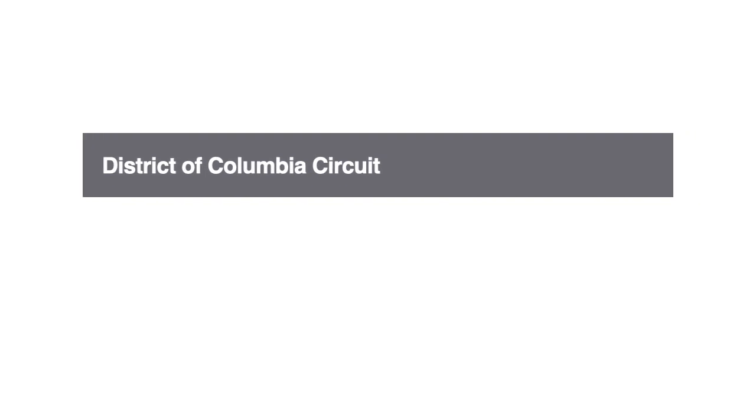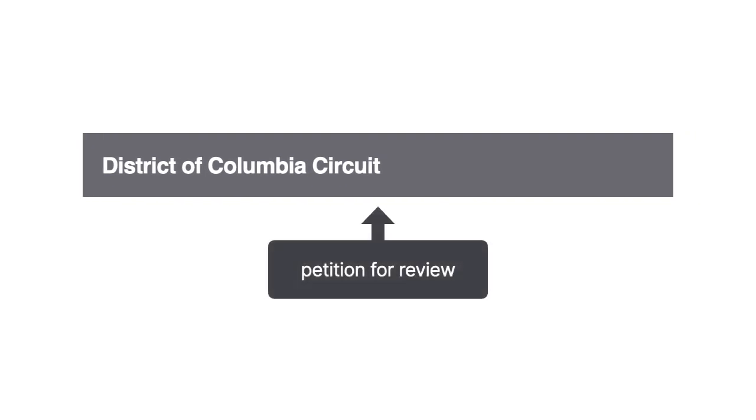Safe Extensions, a manufacturer of adjustable bases, sought review in the Circuit Court of Appeals for the District of Columbia, contending that the regulation was arbitrary and capricious.